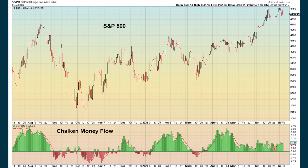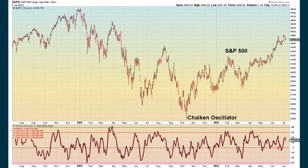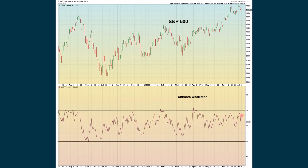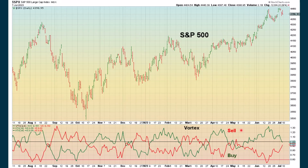The Chaikin money flow continues to be positive overall, and this tries to read institutional buying and selling. The Chaikin oscillator did tick down but is still above 0. The money flow continues to decline but is above 50. The ultimate oscillator is also declining but still above 50.